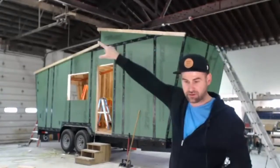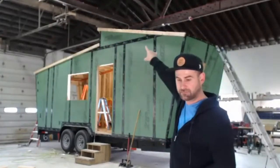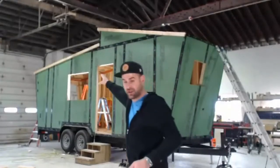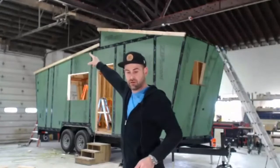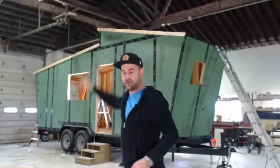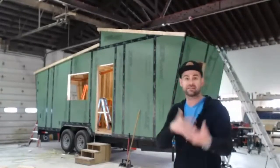I'm gonna try, yeah, there you go, Bob. You can see where we had to bring another sheet in. But for a vast majority of the house going this way, once we got past right here, we went that way, then it's all just full sheets. Which again, the less seams you have, the tighter of an envelope you're gonna have.